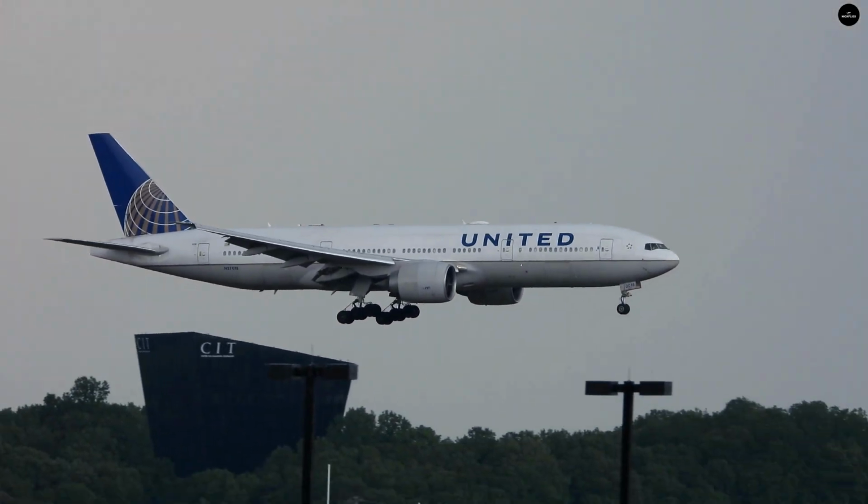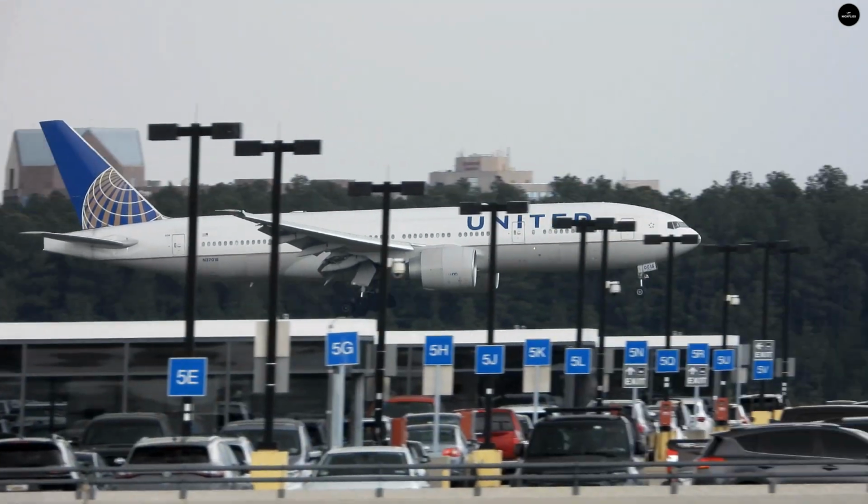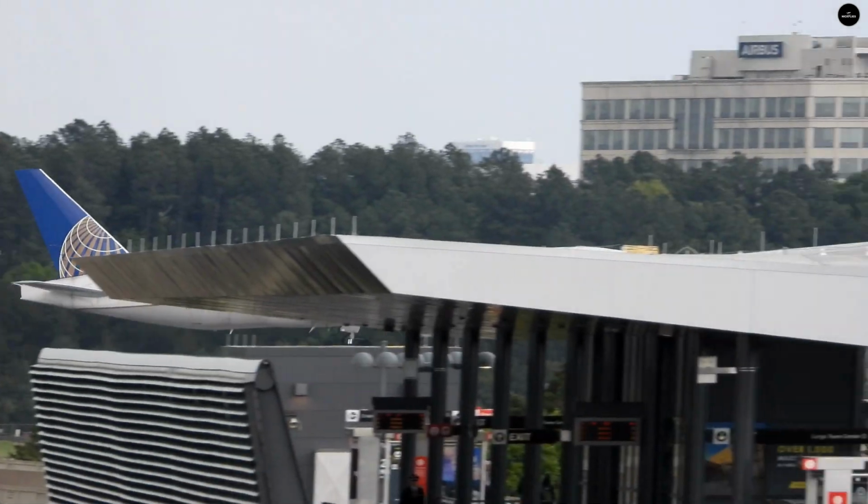Got a wind shear advisory, a wind shear alert for runway 19 center and 19 right, with this weather that's starting to move in.